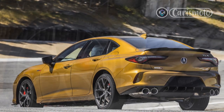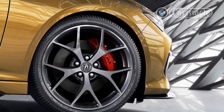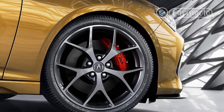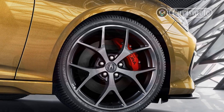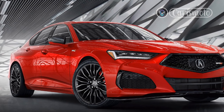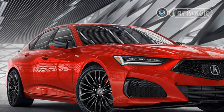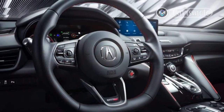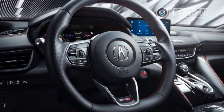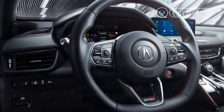And since the Type S is fun to drive even while commuting, it's of course enjoyable when you hit an empty back road. Yet, unless you've previously driven an Acura AWD vehicle hard, the driving experience takes some getting used to. That's because the TLX is fundamentally a FWD car, and AWD only sends power to the rear when you're on throttle. Essentially, if you want to extract delightful rear-drive vibes from the Type S, you need to be on the accelerator through a corner.